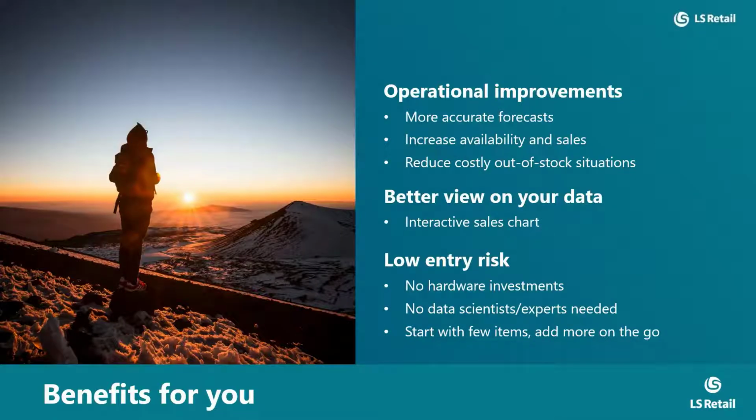So, what are the benefits for you? On operational improvements, LS Forecast helps you to get more accurate forecasts by using advanced methods. This leads to increased availability and sales, while reducing costly out-of-stock situations. The new sales chart gives you a better view on your data than before. And this all comes with a low entry risk. No hardware investment due to SaaS approach. No data scientists needed due to a turnkey, easy-to-use solution. Start with a few items and add more on the go.